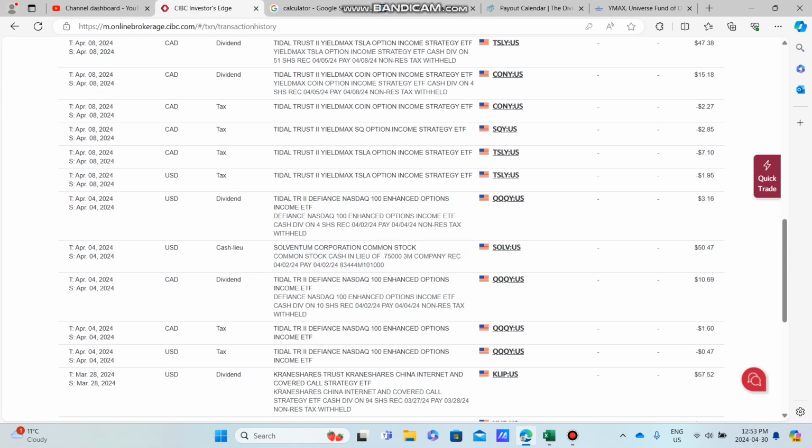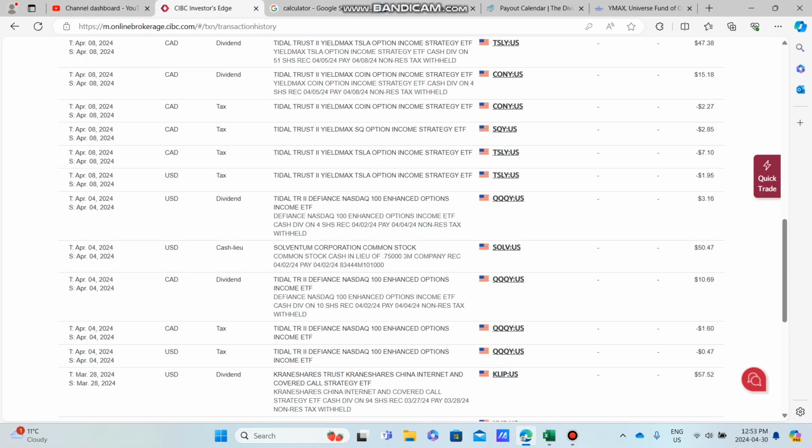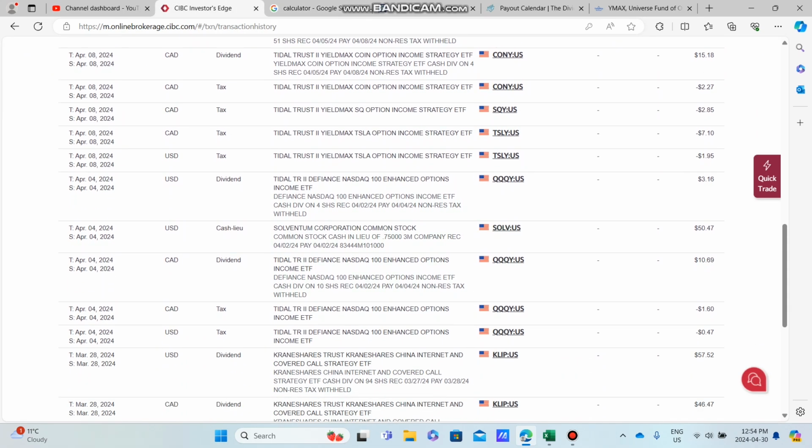I got a cash, something like that, from SOVL. This was a spinoff from 3M. So you know what? I do hold 3M stock in my portfolio, and I guess they paid off a portion of their business in cash. I can't really buy fractional shares on here, so what it did was it spit out about $50.47 in cash, which I will count as a dividend, even though it's not necessarily a dividend, but I'm going to do that anyway. So we're now up to $61.16 because this is all the monthly income I received from my portfolio.